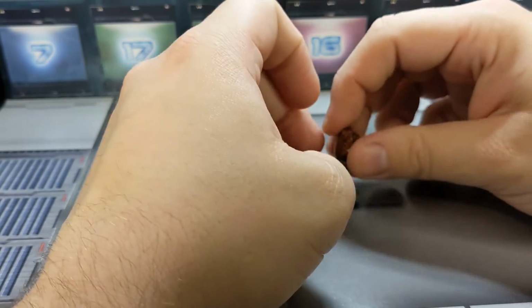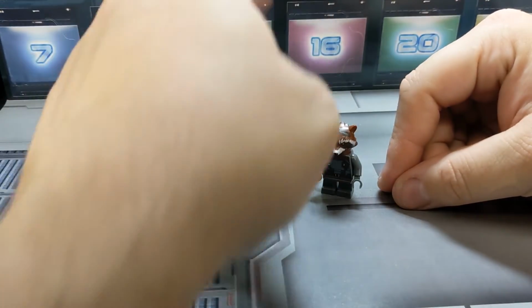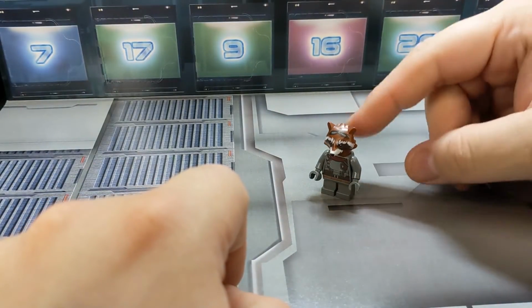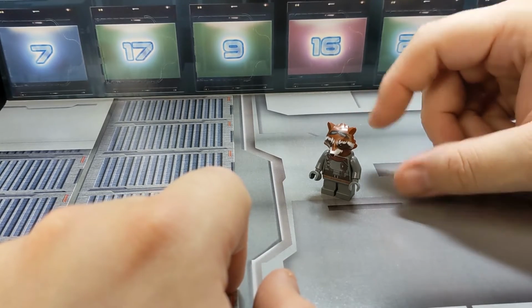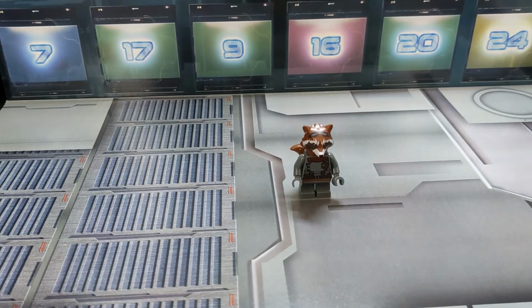There we go, that's better. Now the tail doesn't interfere with him actually standing. Looking at the picture, that's actually how they intended it, was for it to go this way, so I was just being an idiot. But there we have him, Rocket Raccoon.